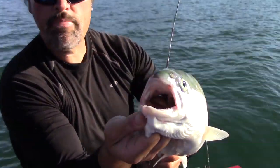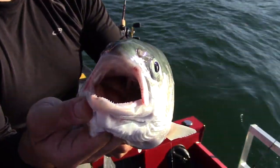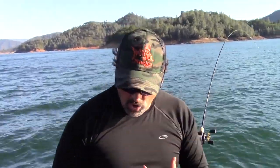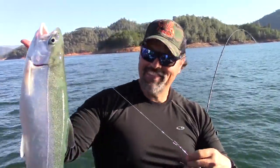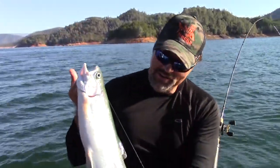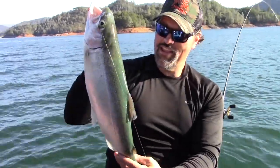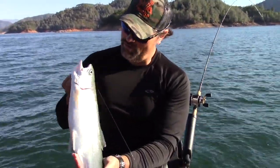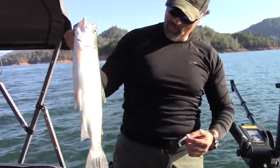But look how deep that grub is in that fish's throat. When they come in, they feel the softness of the grub. It's got the Pro-Cure on it. They're thinking shad all the way. They grab it, they choke it down, and that's the kind of fish that a grub can produce, man. That's just phenomenal. Look at that square tail. Totally clean. That is a beautiful Lake Shasta rainbow. Wow. So there's that awesome fish one more time.